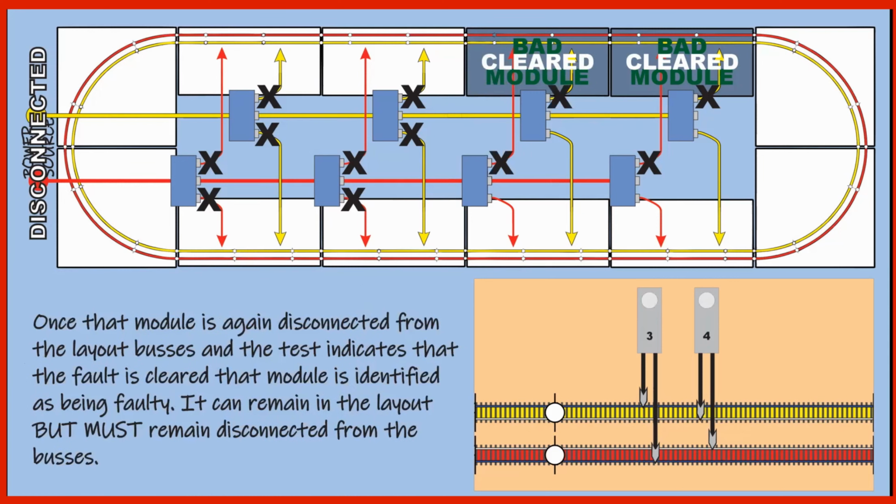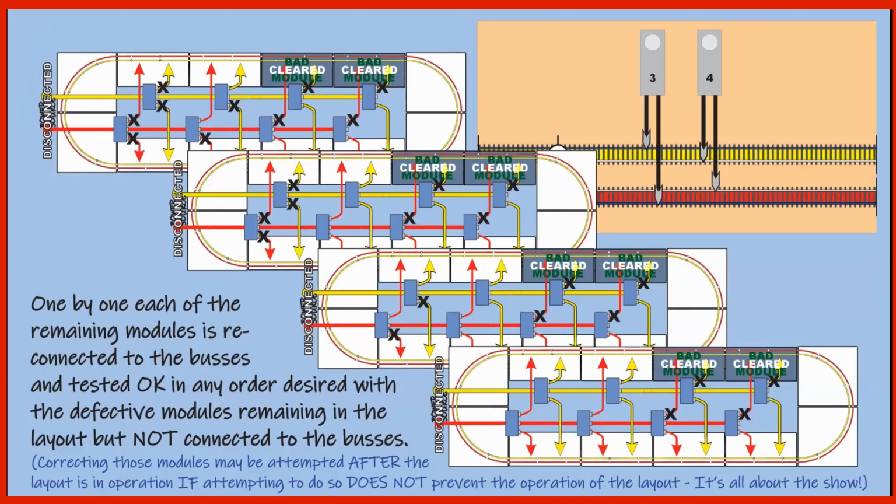Once that module is again disconnected from the layout buses and the test indicates that the fault is cleared, that module is identified as being faulty. It can remain in the layout, but must remain disconnected from the buses. One by one, each of the remaining modules is reconnected to the buses and tested okay in any order desired, with the defective modules remaining in the layout, not connected to the buses.